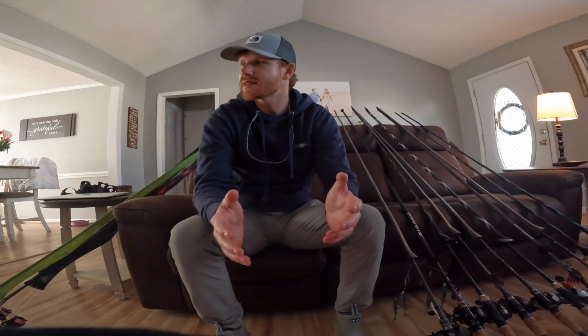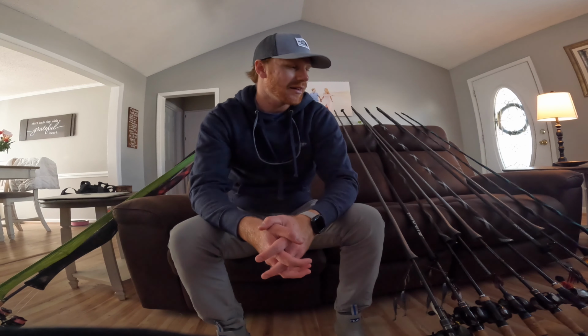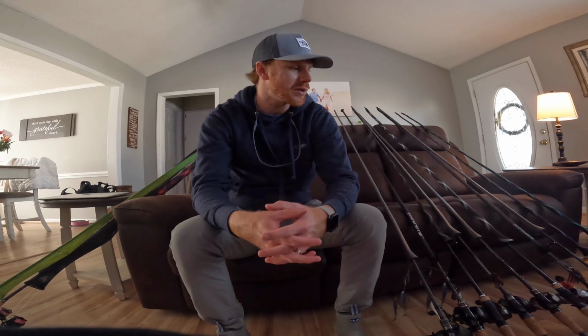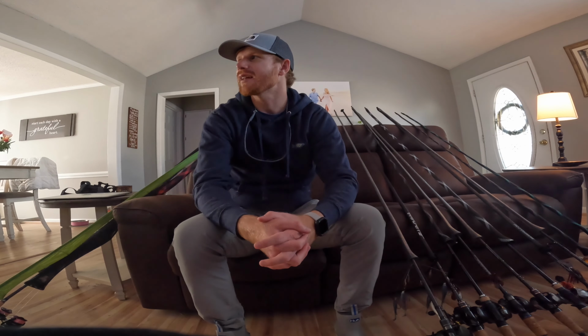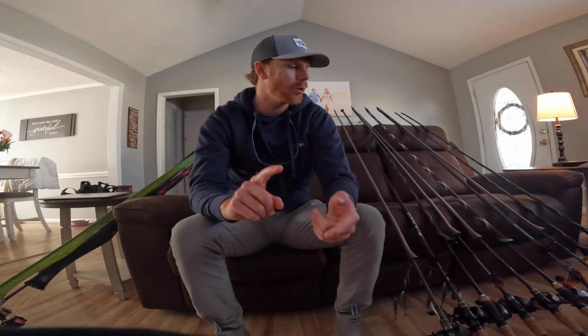So yeah, that's all the setups I have right now. I actually have more rods in my garage, but these are all the reels that I have, so these are what I have rigged up right now. So with that being said, I'm all rigged up and I'm about ready to go fishing.